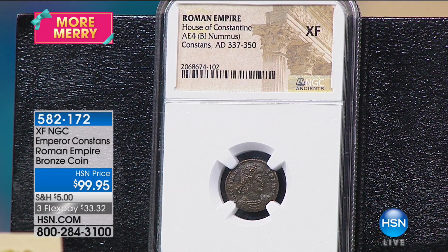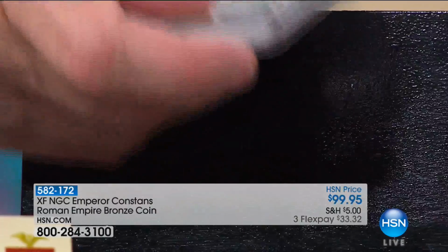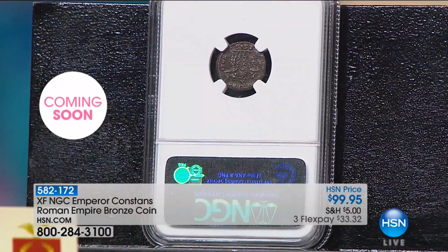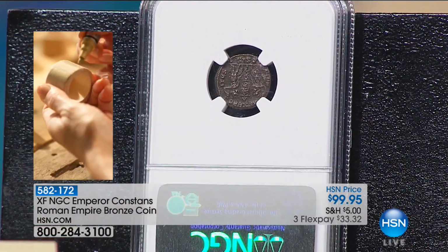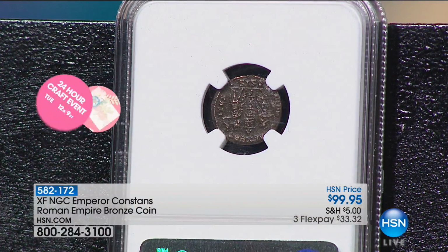All of these coins about 1,700 years old. So you're looking at this at the founding of Constantinople, one of the great cities of the ancient world. These are the guys that did it. This is the first royal house, in essence, of Christian Roman emperors. 100% authentic, guaranteed to be 100% original. I'm going to flip this over on the reverse. That is, as you can see, I think that might be the seal of the House of Constantine right there.